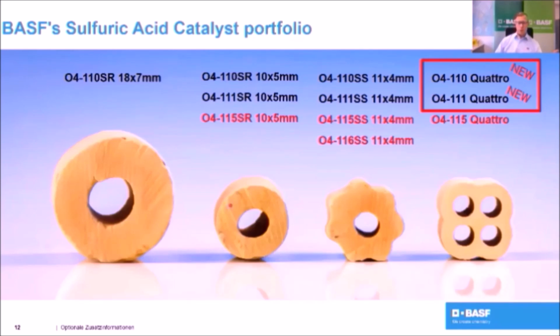Coming now to the standard shapes, I would say, for bed number one up to bed number four, here we have the ring-shaped catalyst. This is more for customers who require a little bit higher pressure drop due to the converter geometry. We offer this in vanadium and in cesium type. Then we have our mostly used catalyst, which is the 04110, 11, 15, and 16 star ring. This type provides a lower pressure drop and a slightly higher active surface area.